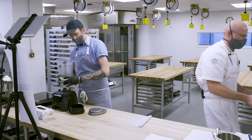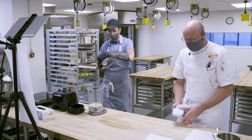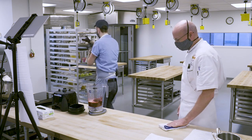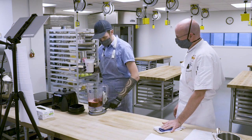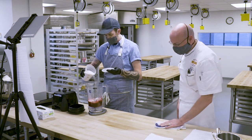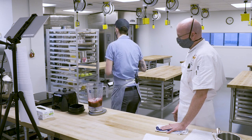And then we're just going to scale again straight into the blender. We're going to put in our raspberry puree. That's the full 1 pound, 450 grams. And then we're going to do 150 grams of sugar. So no sorbet syrup with this. We're just adding everything right together. Exactly. The reason I do that is so that we're not adding extra water. We're just getting the flavor and using the juice to hydrate the sorbet.